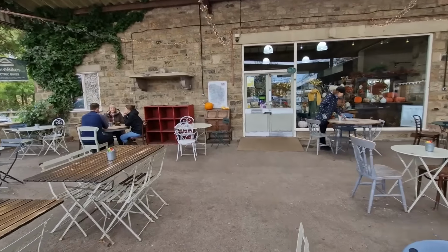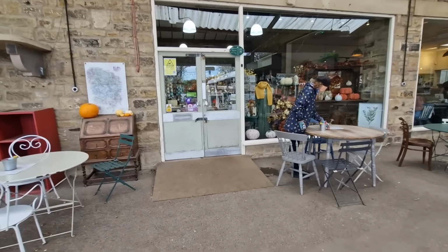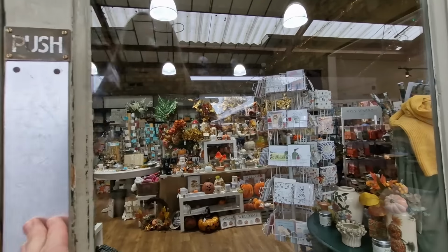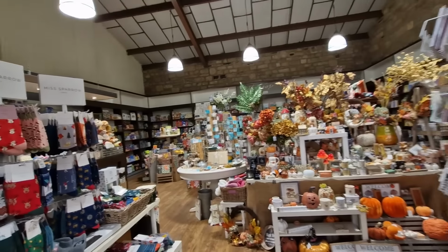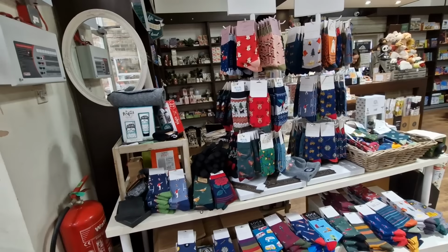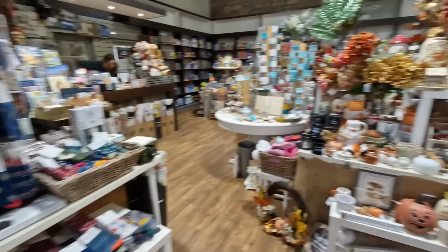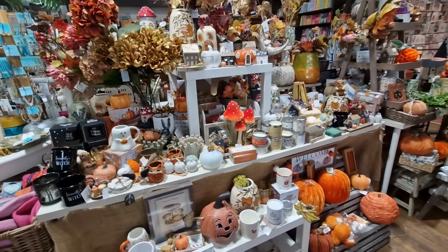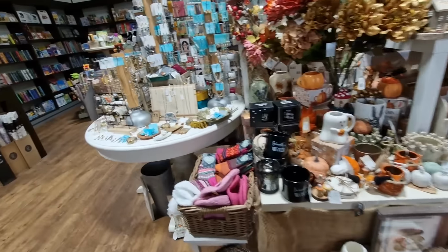A little shop. Well, this is an unexpected bonus. I didn't know there was a gift shop, but yeah, never want to turn down the opportunity to get some little knickknacks. Got a bit of everything in here.